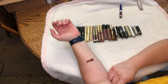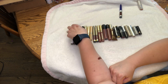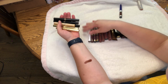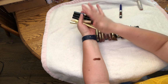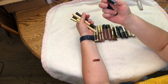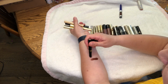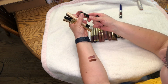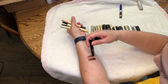All right, I have a lot of very old lipsticks. Let's start with these right here. These are all kind of like matte, long-wearing lipsticks, but they're in bullet form. This is an old Revlon in the shade Slate. I think it's going to be more cool-toned. Oh my gosh, that just broke right off. What? What just happened?